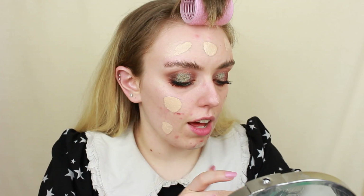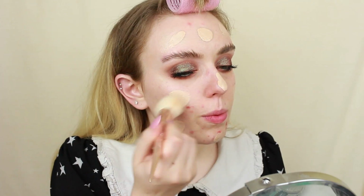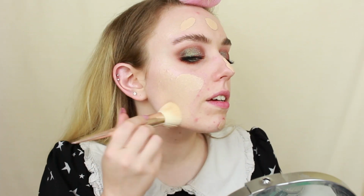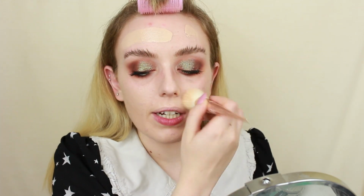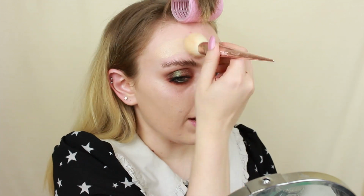Gosh, this feels like plenty of product. This smells gorgeous as well. Everything smells lovely. What do I want to use? I'm going to use this one from Iconic London. I am definitely going to need some extra coverage down on the chin here. I should have colour corrected really beforehand, shouldn't I?